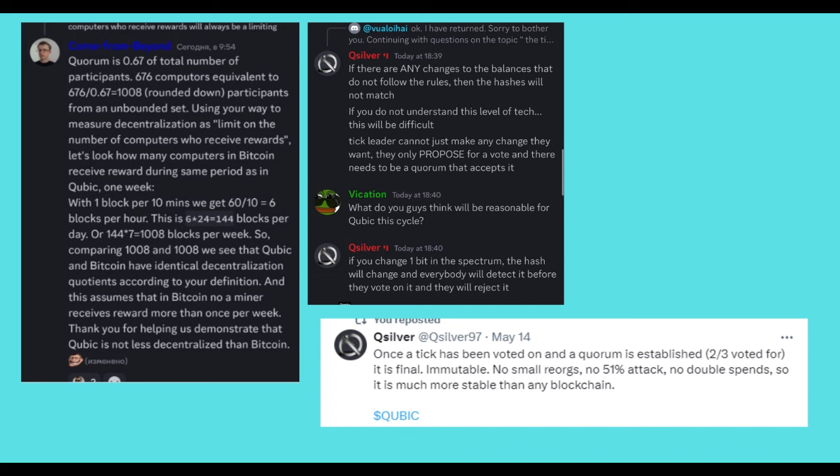I think it's actually really simple. I do think I basically understand it, but it's so simple. It's basically straight in front of your eyes. But I've never programmed anything like this, so I just have to take their word on this, that this is how things work. But anyway, the quorum is what makes up Qubic and what decentralizes it. So 676 computers, equivalent to 676, is 0.67.